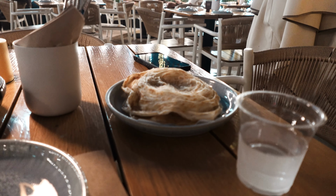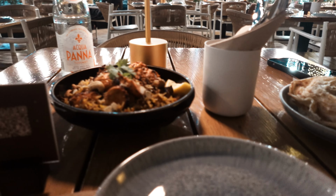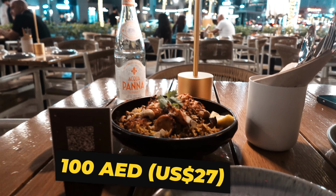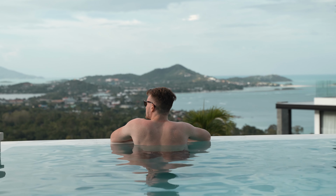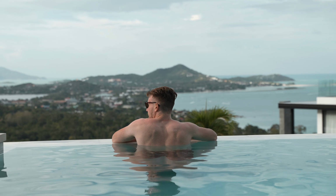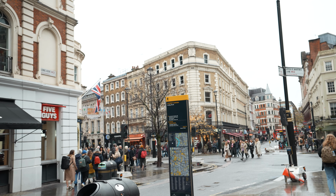So many great places to eat with amazing views and surprisingly reasonable prices. Let's have a look. So this meal with this biryani and some paratha came out to around 100 dirhams, which is like $25 to $30. And that's a pretty normal price to pay for food around here in Dubai, which is obviously expensive if you compare to really cheap places like Thailand, which is where I spent some time earlier this year. But then again, if you compare to places like London, New York, Los Angeles, then I think this is definitely even cheaper, or at least not that much more expensive.